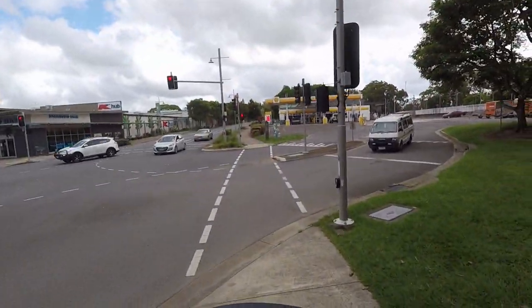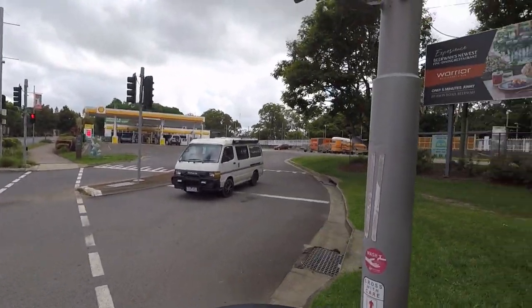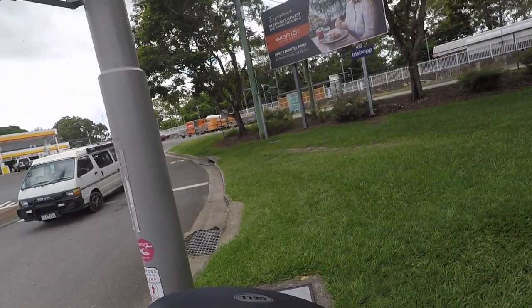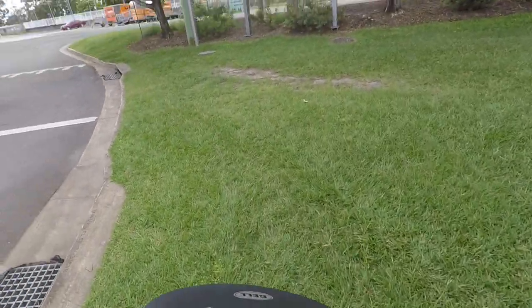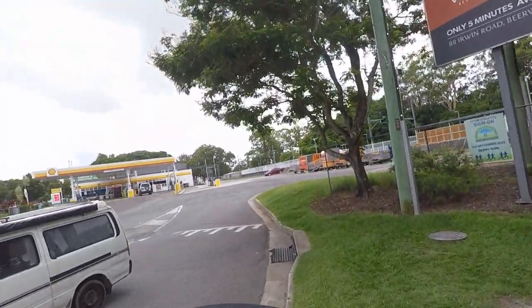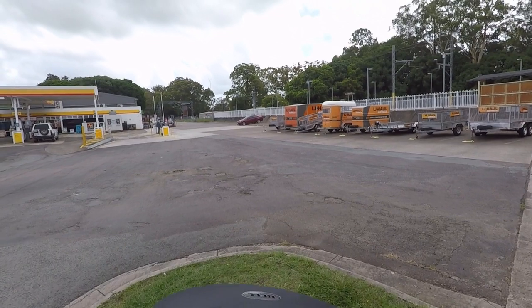And I'll just go across this crossing. Actually, we won't. We'll go bush. Look, we need more motor. Here we go. Okay, so it's a nice little vantage point.